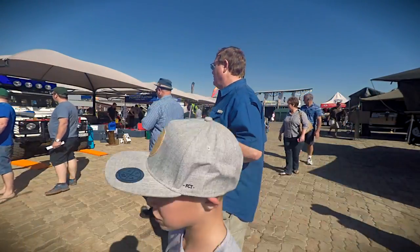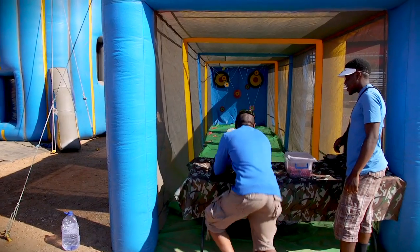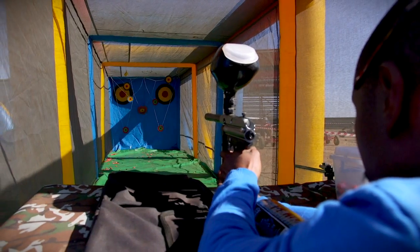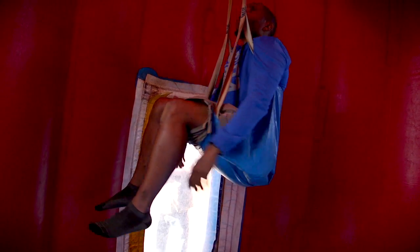After all that excitement, it was time to simmer down some, so I took in some target shooting. And then I decided to drop from a weird chair. 1, 2.